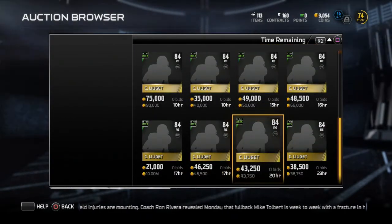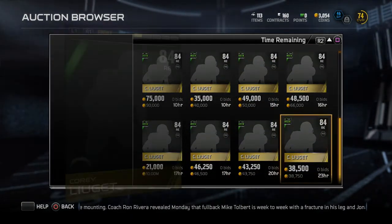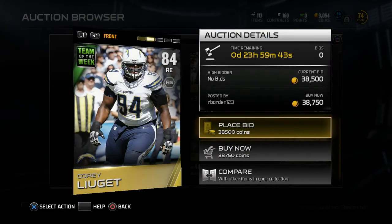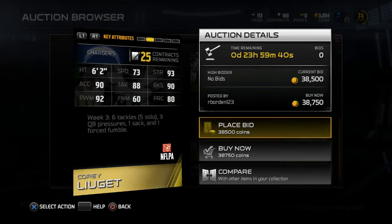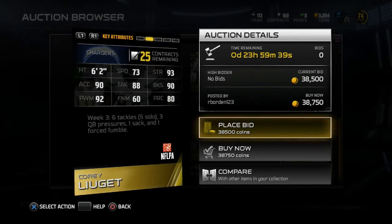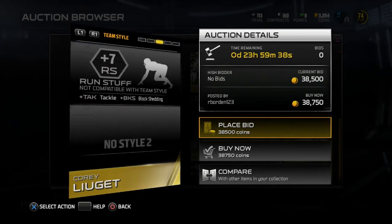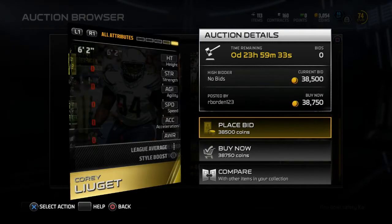Now this one, not so worth it, quite common, and somehow still goes for a very large amount as well. This one being Corey Liuget from the San Diego Chargers, goes for around 38 to 45k. Stats very good. You can see he does lack a little bit in speed, but that's not really the main statistic you look at for a player in that position. Now you can see this card has been acquired by a pack pull, so he is still quite common. Holds his price very high.